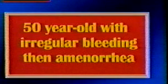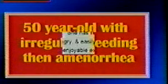50-year-old with irregular bleeding, then amenorrhea. 50-year-old, last menstrual period 3 months ago, comes to the outpatient clinic concerned about 2 months of irregular bleeding and amenorrhea. So she had irregular bleeding and now amenorrhea. Has hot flashes, difficult to live with, depressed, angry, easily agitated, sex is no longer enjoyable, frequency and dysuria. On exam, flushed features, irritable, dry vaginal mucosa. What's going on here?